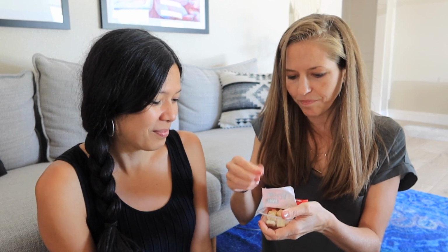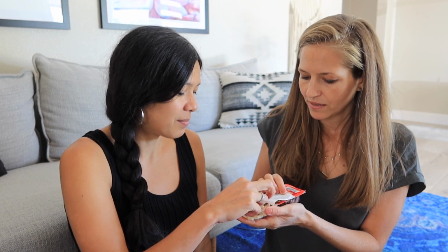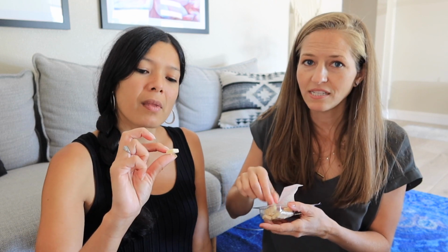Okay, so this is their pepper jack little cheese cubes. I will say, I don't love how much plastic is involved in this, but I like the flavor. Texture, I don't know, I could totally snack on this.